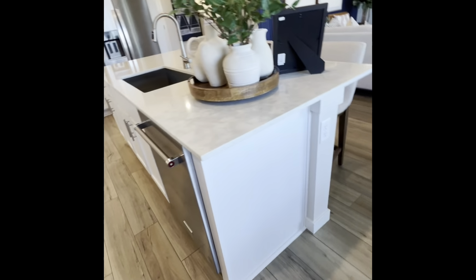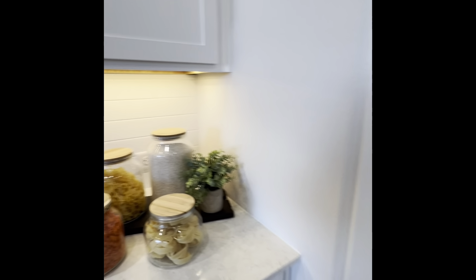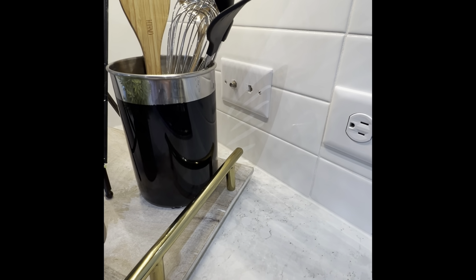Also, little things like we do outlets on both sides of the island. You get outlets on your backsplash. We even do a USB port here in the kitchen, and we do a Cat 6 and coax cable jack.